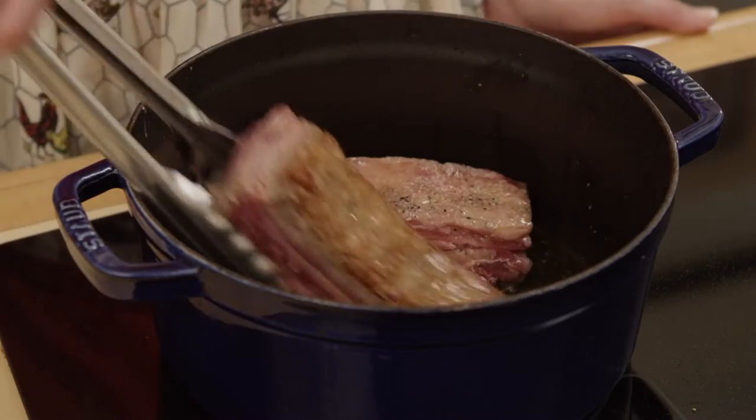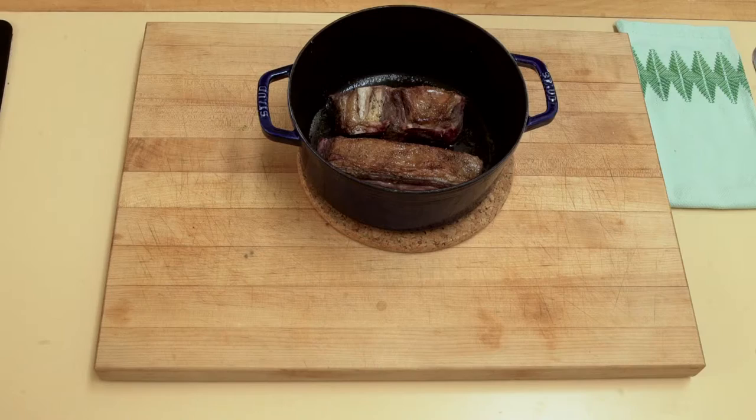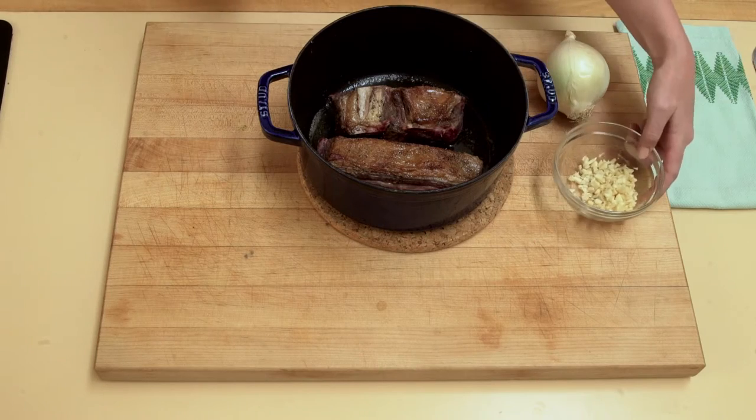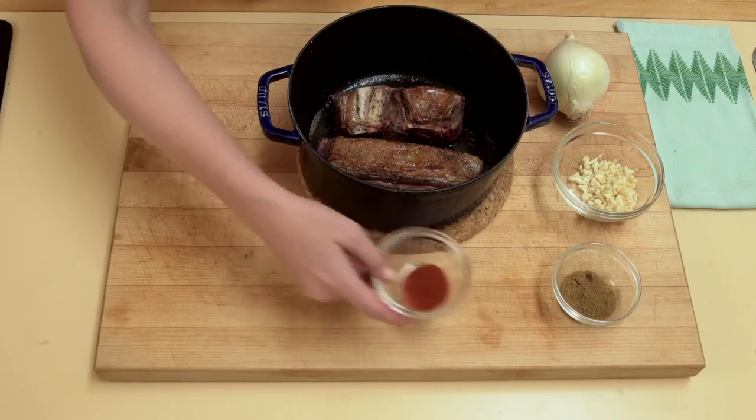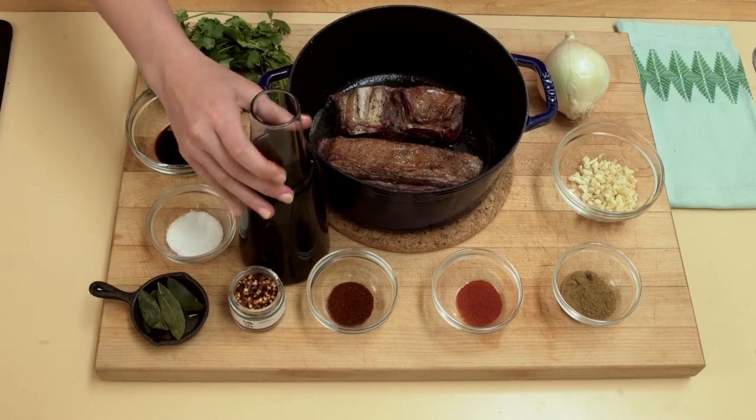Start off by searing the grass-fed beef short ribs on all sides, and then into the pot we're going to add a ton of great aromatics. We're talking an onion, a whole bunch of minced garlic, some cumin, paprika, chili powder, bay leaf, Worcestershire sauce, and most importantly, an entire bottle of wine. Awesome. So that is going to just continue to simmer away for about another 30 minutes.